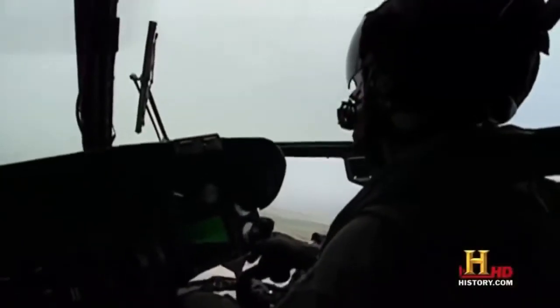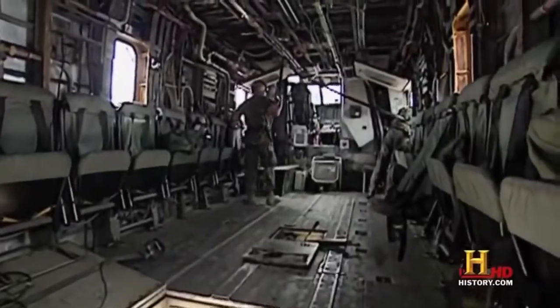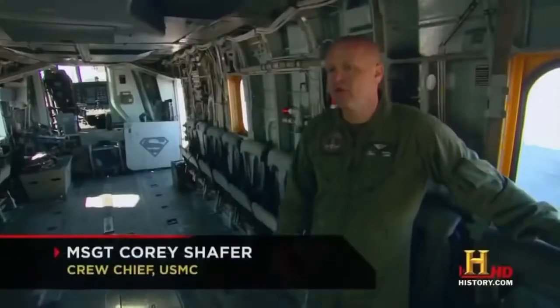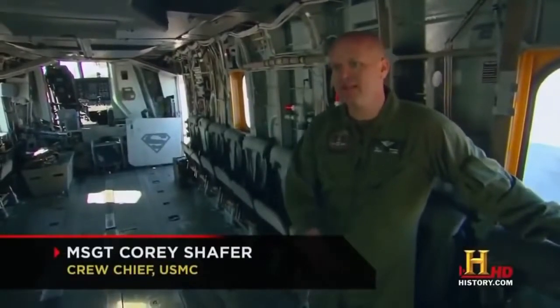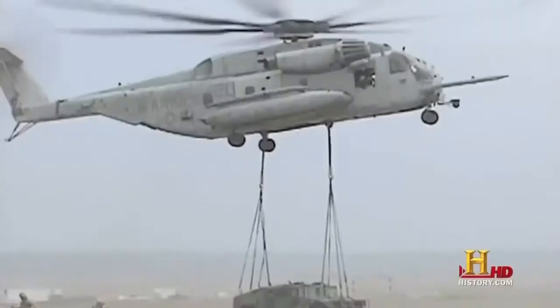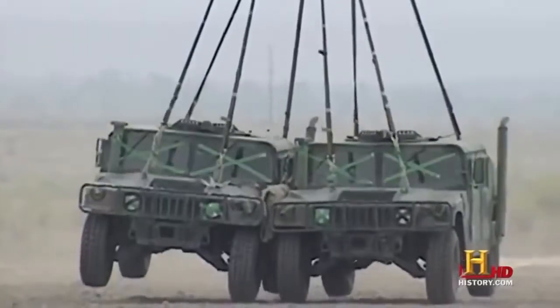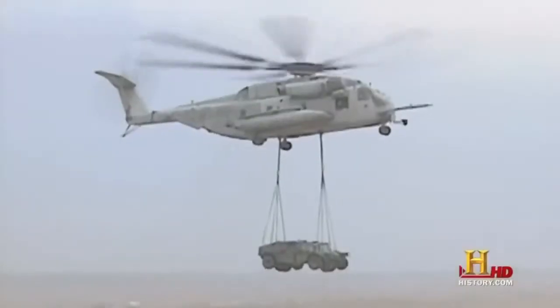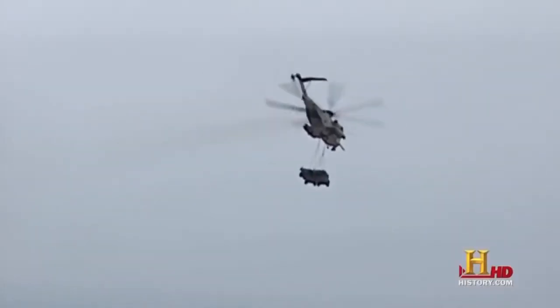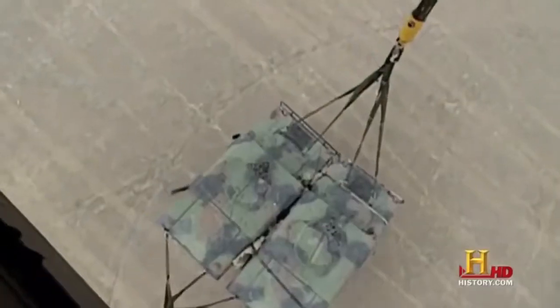To complete these missions, it takes 2 pilots and 3 crew chiefs, who are responsible for loading up the inside. We call it beans, band-aids, and bullets. We can take anything in the back, or hooking up external loads underneath. It's either a single point lift or a dual point lift. Dual points are usually for longer, wider loads so that you can keep the load from spinning.